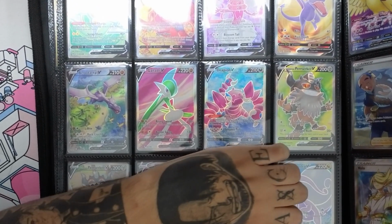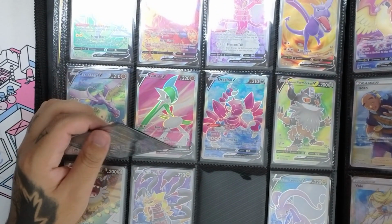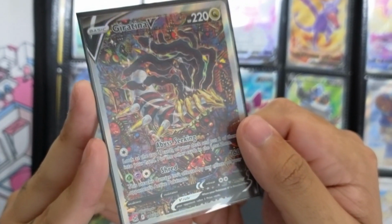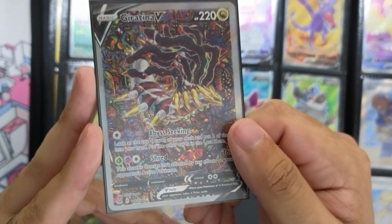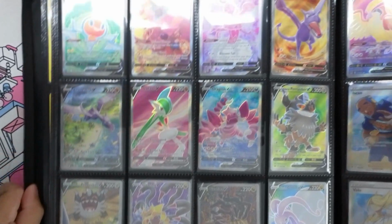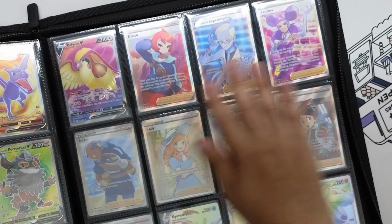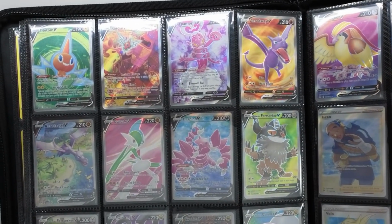Now I'm sure you guys probably want to see this one up close because it is very cool. Giratina V alternate art from Lost Origin. It is insanely cool, and it was not cheap. I will tell you that right now. We've got a bunch of the trainers. Very cool. And now we head on into the rainbow section.